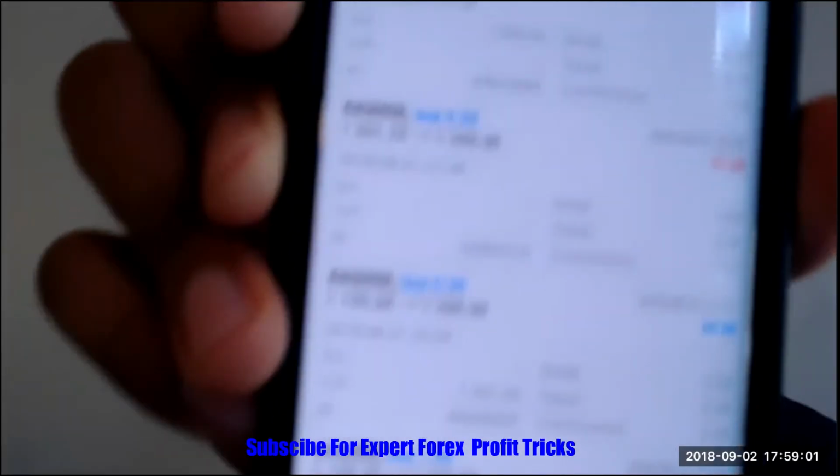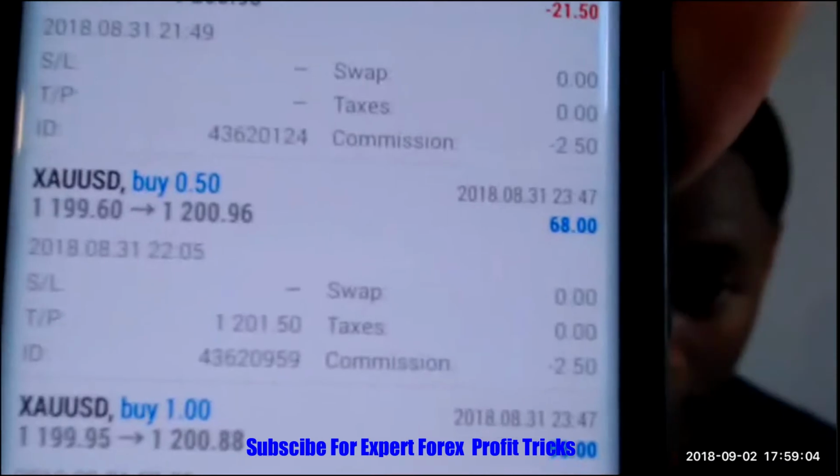Strange enough, it does. The number one reason people fail in Forex is because of this, you see that 0.5. All right, if you're trading with $1,000, there's no way you should be trading an entire lot size. That's how you lose an entire $1,000 in one day. I promise you.